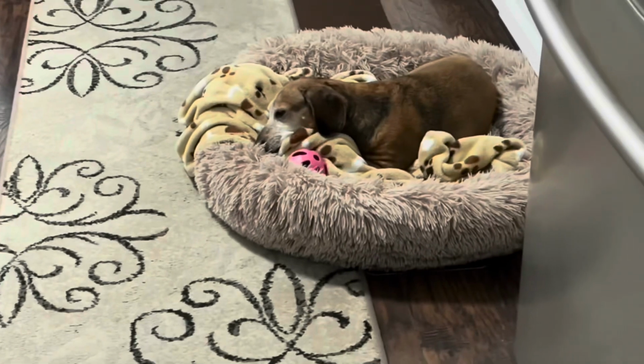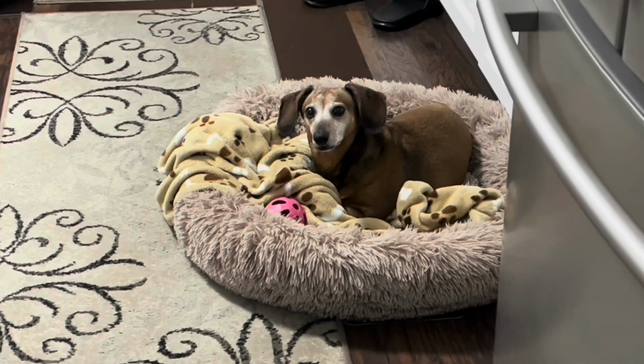And of course, I have my little sidekick over here. Hi, baby. She was hanging out with me as well.